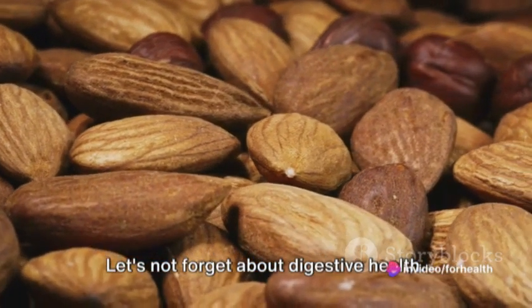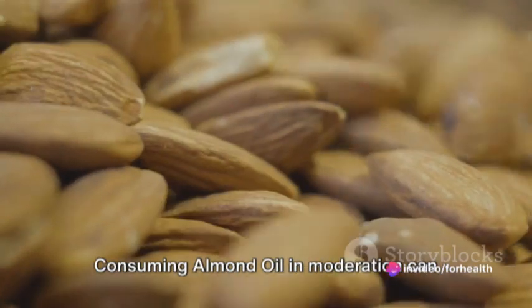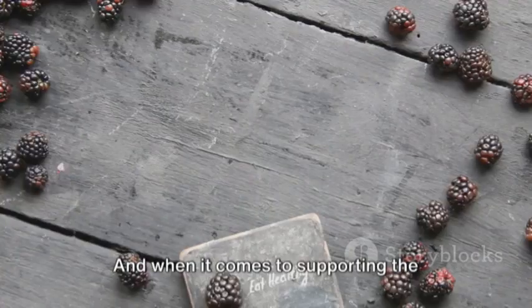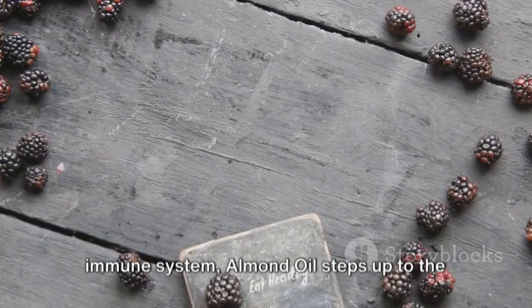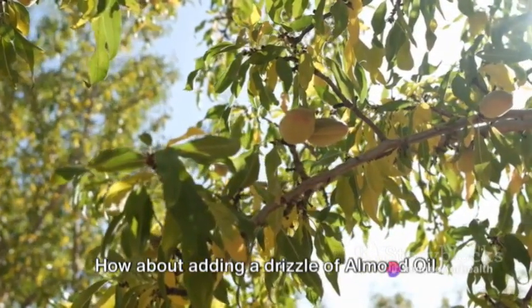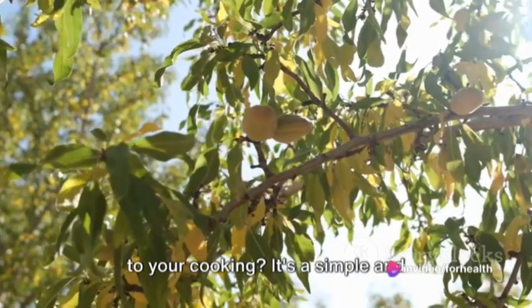Let's not forget about digestive health. Consuming almond oil in moderation can aid digestion and soothe symptoms of indigestion. And when it comes to supporting the immune system, almond oil steps up to the plate, packed with vitamin E and antioxidants. How about adding a drizzle of almond oil to your cooking?